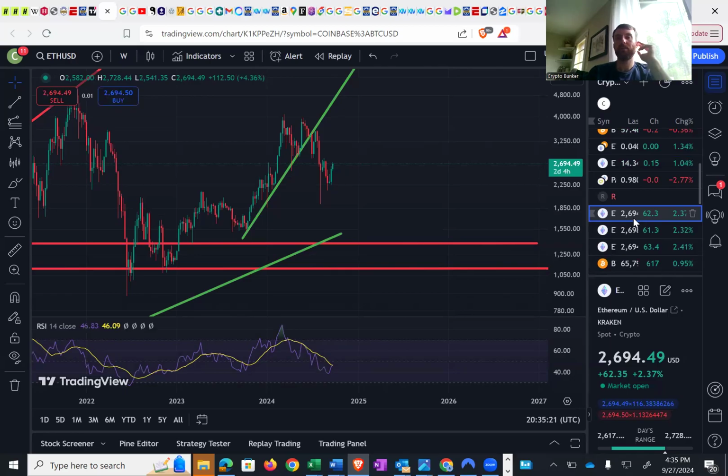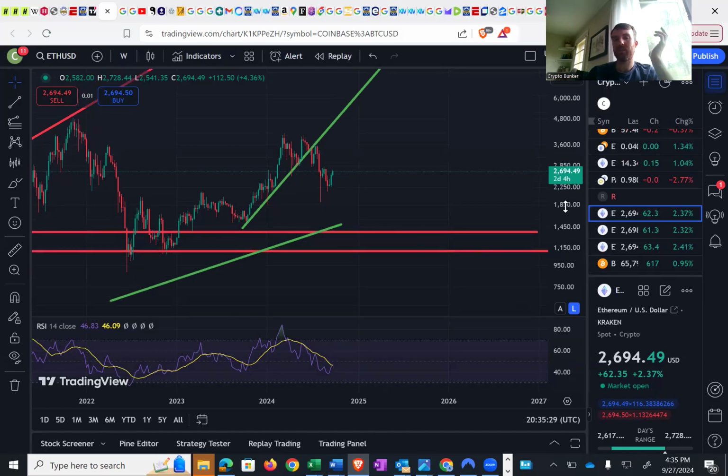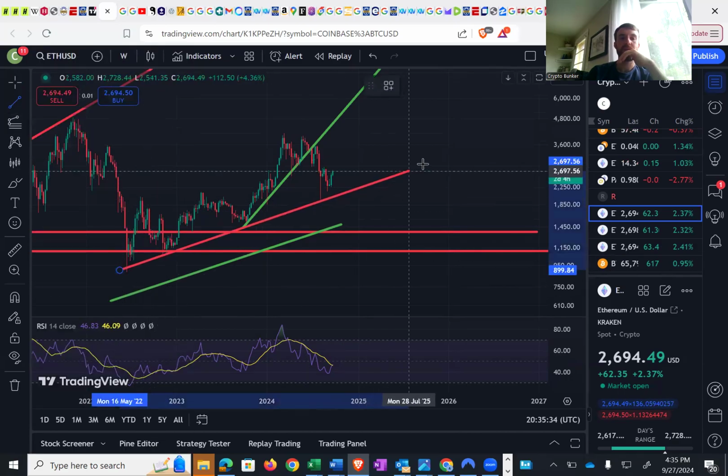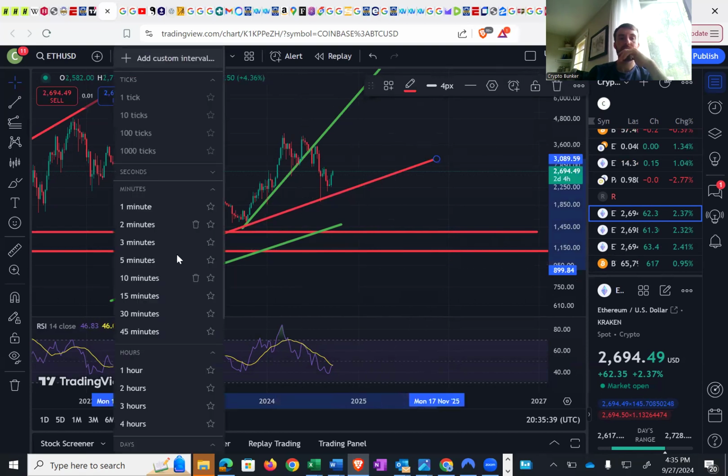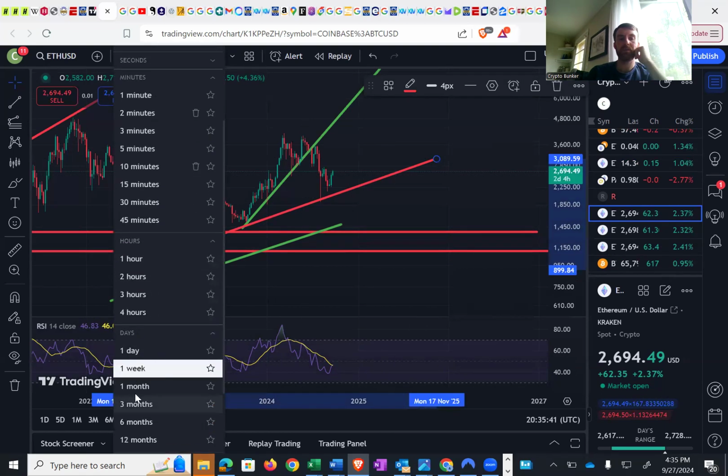You know, I like the innocence and the goofy nature of Vitalik, and the honesty that I think he demonstrates. So again, there's another trend line that we hit. And we can look at it on the monthly as well.